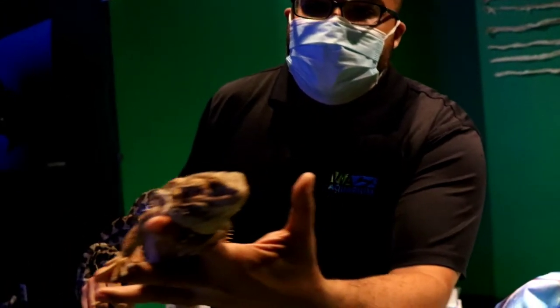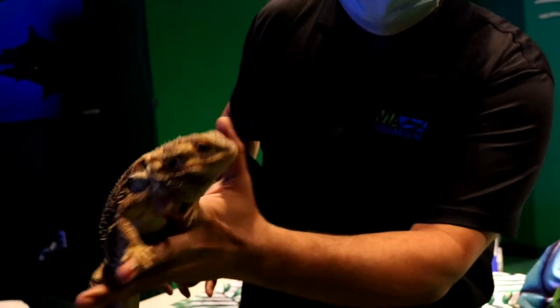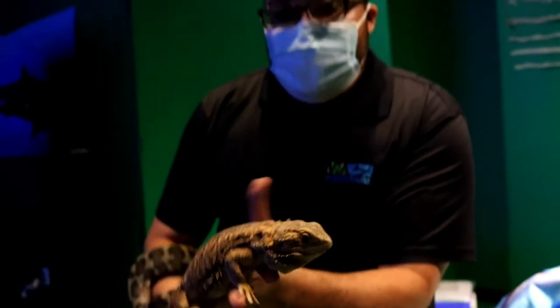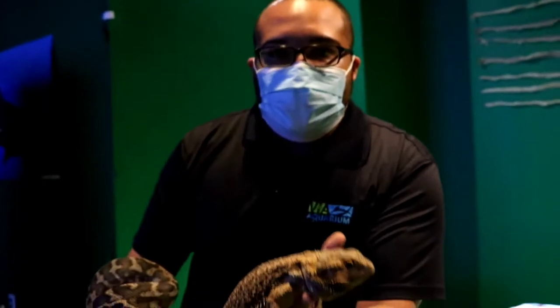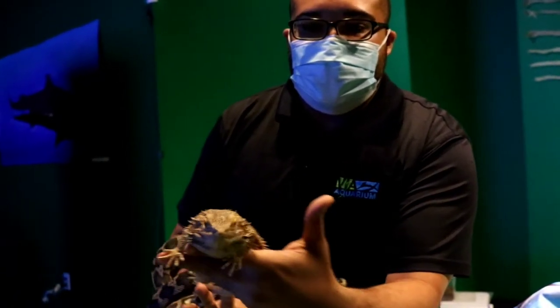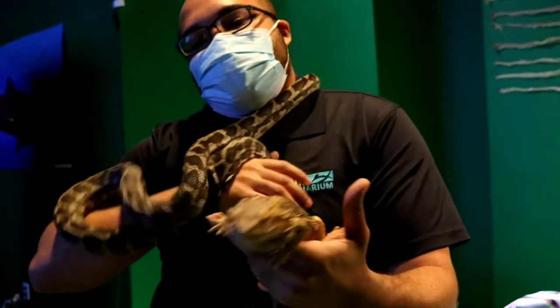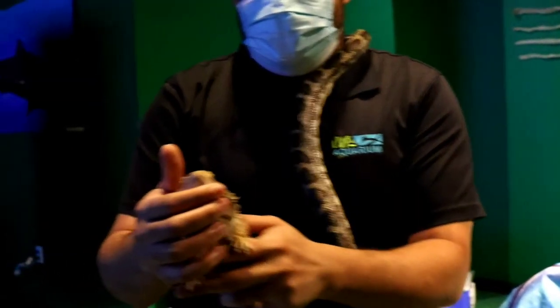This is an agamidae, and agamidae are usually desert dwelling species. This comes from more of central Australia. She's a female, so they usually average around 18 inches. A male gets around 24 inches. And they get the name because of the cool color pattern they get under their neck when they're stressed out.